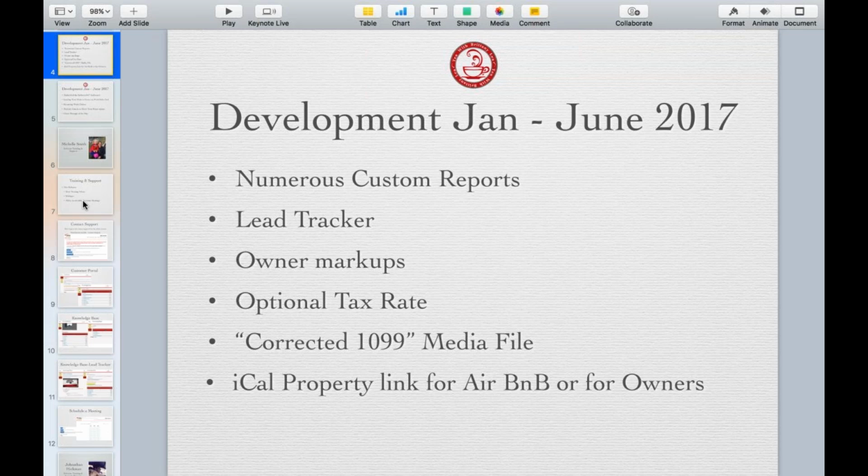We added the corrected 1099 media file. If you had to redo the media file for just a few records, you go into the record, make your changes, mark it as a corrected record, and then hit the corrected 1099 button, and you get a new media file for just the corrected items. It's been very helpful for a couple of our clients this year.